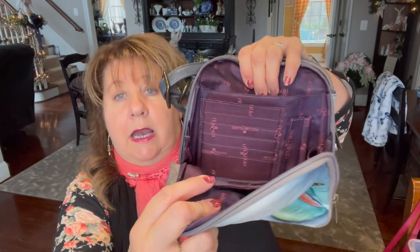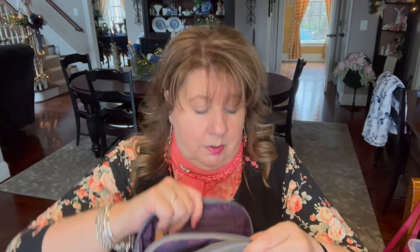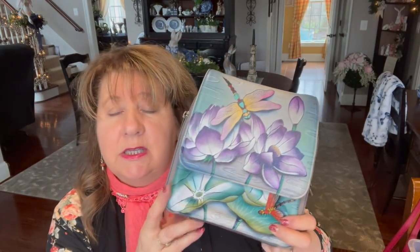Because the front, you know, has your credit cards. It has a place for money. And on this side, it has a shorter, shallower place for money. Your license, change, you know. One of my favorite bags ever. And they have some beautiful, vibrant colors. I happen to really like this one that day.